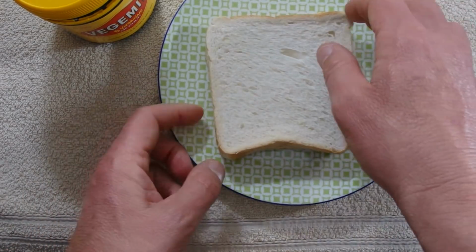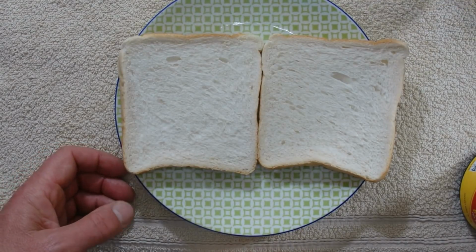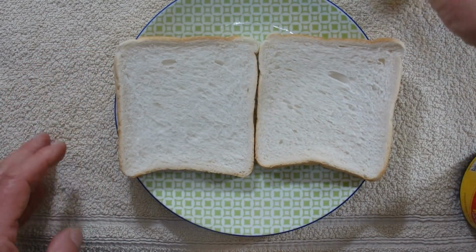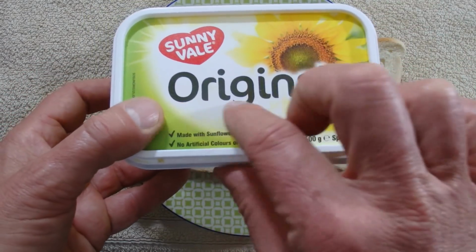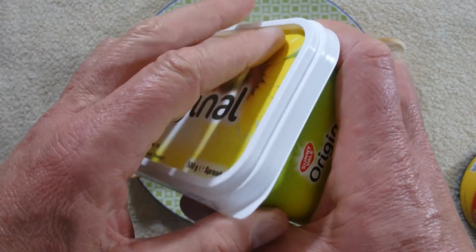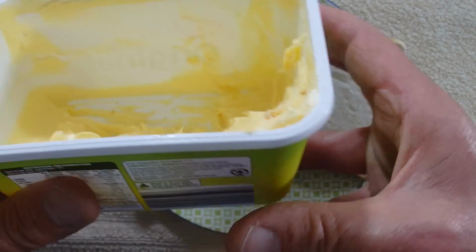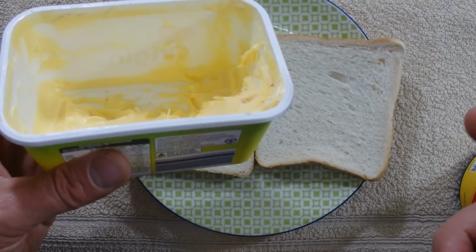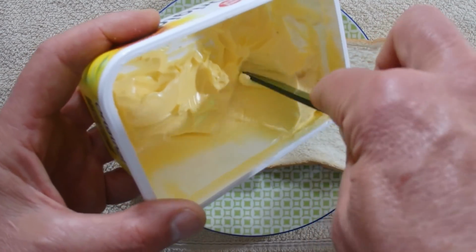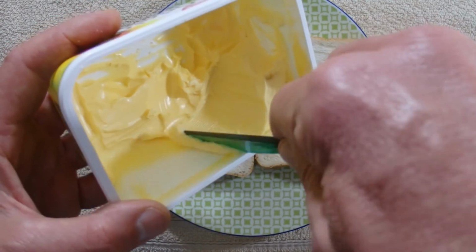So what I'm going to do today is I've got 2 slices of bread. I'm going to make a Vegemite sandwich. I've got 2 pieces of fresh white bread. I've got some Sunnyvale original margarine, and I probably prefer butter, but the margarine just spreads a lot easier, so I often have margarine.